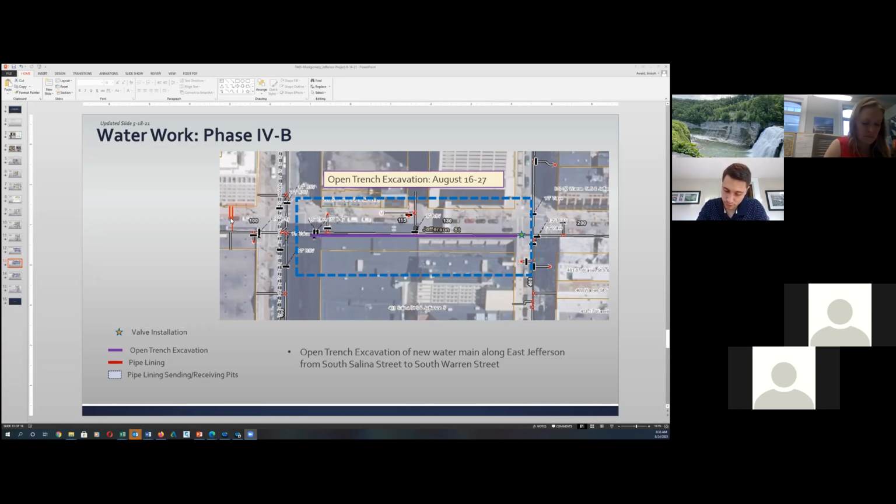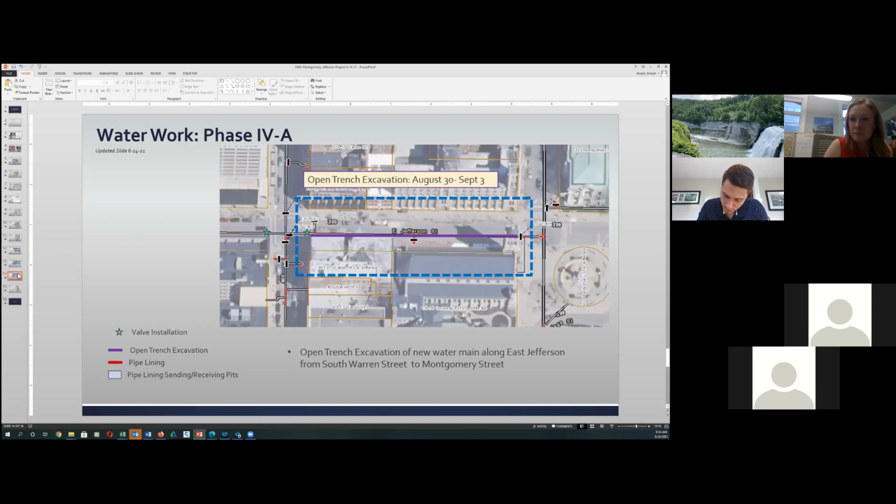They should be turning that half block on, probably in the next day or two. And then they'll be moving to the next half, where they can finish out towards Warren. Once they get done there, they will hop to the next block. So we're anticipating this block being done on the 27th of August, about, providing everything goes well. And then moving to the last block, Jefferson between Warren and Montgomery, and doing that work between August 30th through September 3rd. There's 2 temporary water services we need to install to do this work.